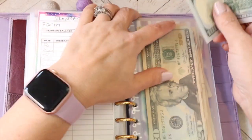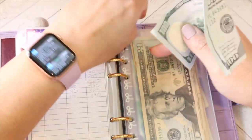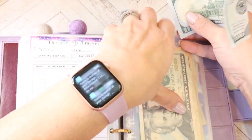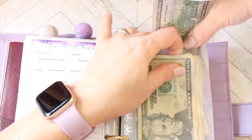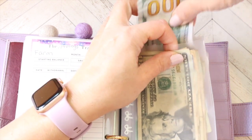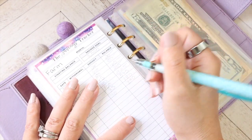All right, and so then I'm going to put $100 in for the Farm UTV. We are saving up so that I'm not needing to pack mule all of my stuff up the hill. This is taking me forever to save for this.